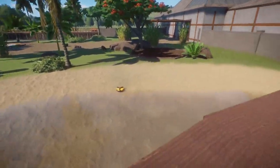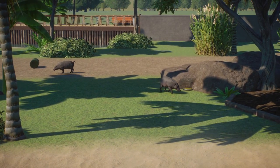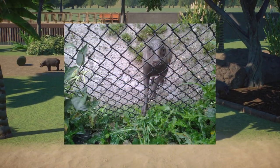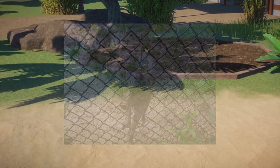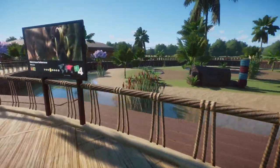And I had mentioned it before, but Babirusas are kind of a special animal to me because when my local zoo first got them, I ended up actually befriending him, and he came right up to the fence to me, as this picture will show. And I spent like a good half hour just talking to a pig, and he was responding, so. Yeah, it's pretty cool. So yeah, this is the Babirusa exhibit.